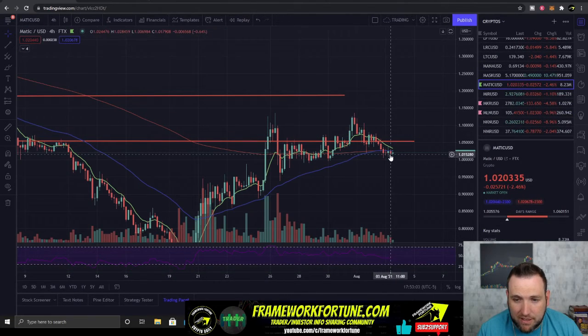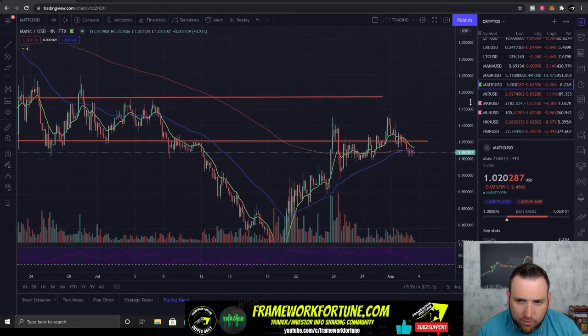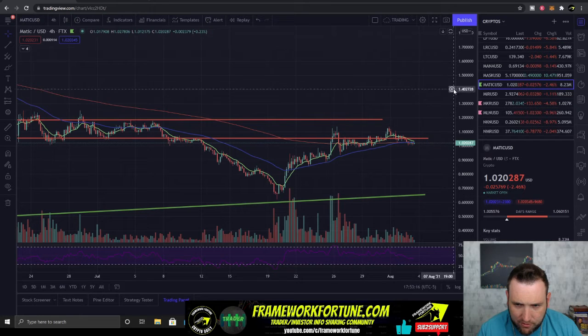Polygon did come back down to $1, testing $1 support again. $1 needs to hold here. If the dollar cracks, this is going to drop back down to this 95-cent area. That's not what we want to see on Polygon. We want it to continue its upward momentum. So it needs to hold $1, curl back up, and this time on the curl up, break over 1.10 for that move up to 1.20.